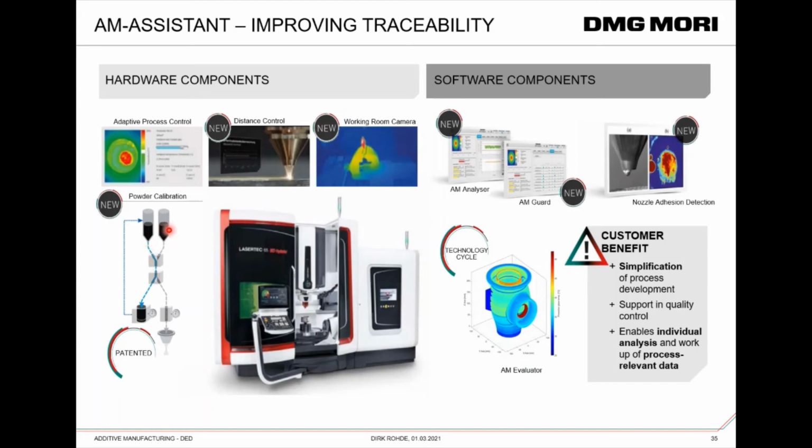Before you start, we have the powder calibration, so that the machine calibrates the powder weight and mass by itself over a weighing process. In combination with that, we have a powder mass flow sensor so that we know that powder is coming to the nozzle of the machine. We have a melt pool monitoring that is adjusting the laser power in the process by using the heat camera.